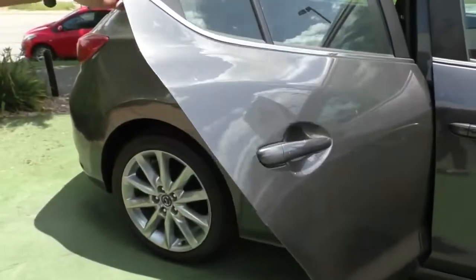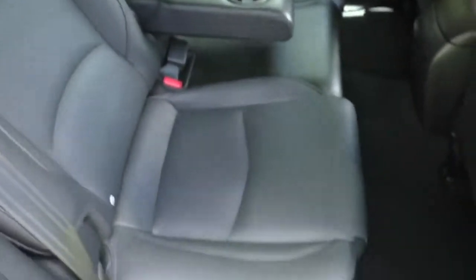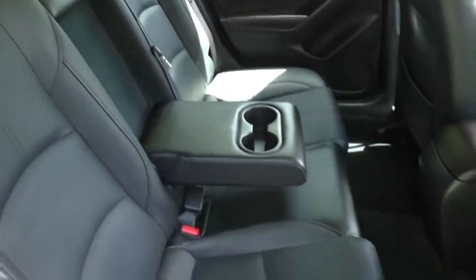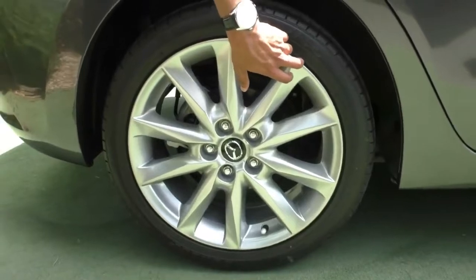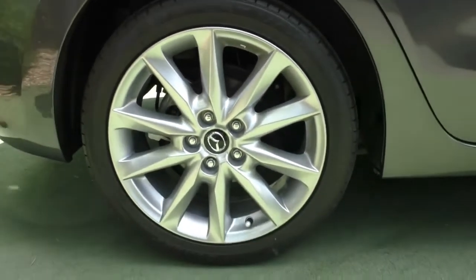Opening up the back door and having a look in the back of the vehicle, again leather seats in the back. I don't seem to have any damage on them or marks. We've just got the armrest down there with the 2 cup holders in there. Great condition on the interior, and carpet mats have been fitted to the back of the car. Having a look at that second alloy wheel, again, this one doesn't seem to have any damage. If I'm being super picky, very, very minor little scuff there, but barely noticeable, just blends in with the dust.